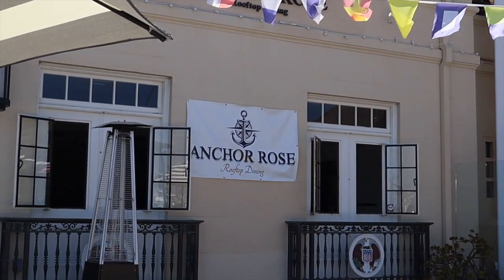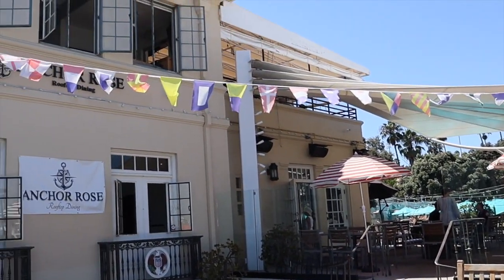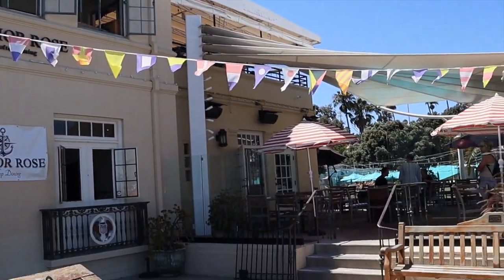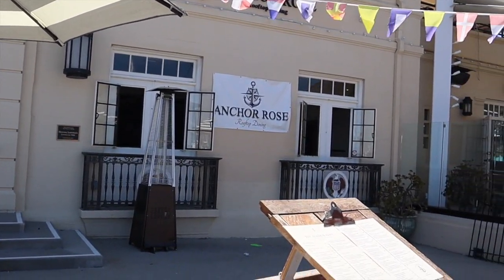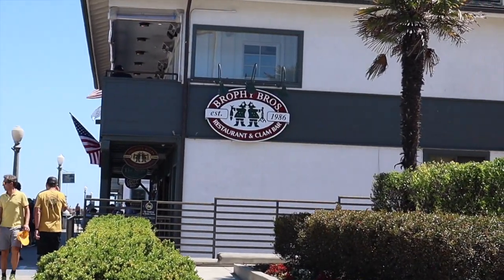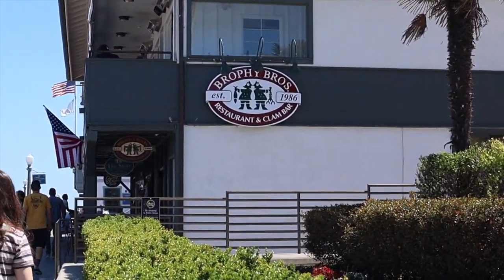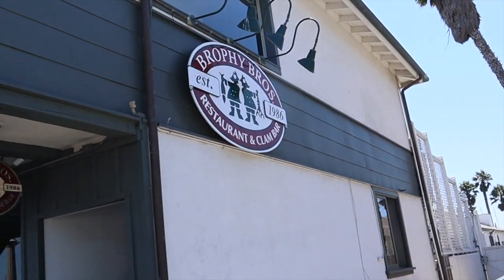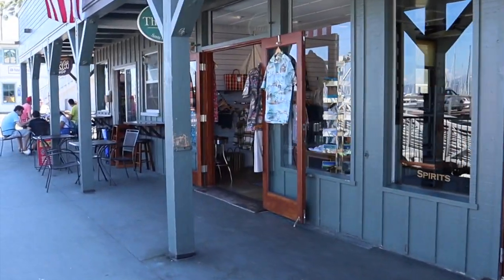If you guys get hungry out here, there's the Amber Rose. It's a newer restaurant, but you get to dine up above with all the beautiful views. And the menu looked pretty good. It's like seafood and chicken and stuff like that. And like I said before, if you were looking at my Fiesta video, Brophy Brothers is a local favorite here in Santa Barbara. People come to Brophy Brothers for the clam chowder and other seafood.